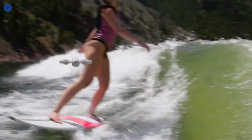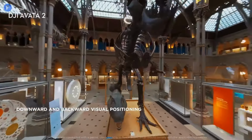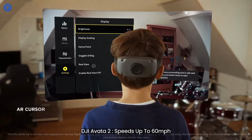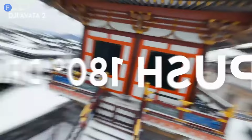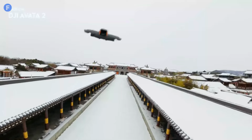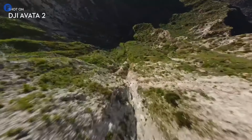you're planning longer shoots. Now, the DJI Avata 2 excels in flight dynamics, reaching speeds up to 60 miles per hour in manual mode. The Motion 3 controller makes flying fun with intuitive trigger controls and tilts for easy maneuvering. Flight time is up to 23 minutes in ideal conditions, though it's closer to 16 minutes in real-world use.